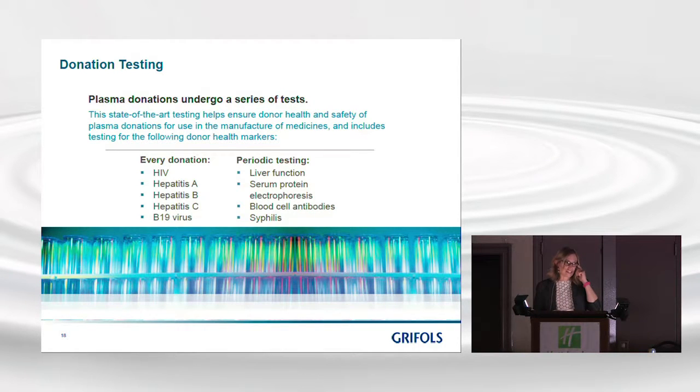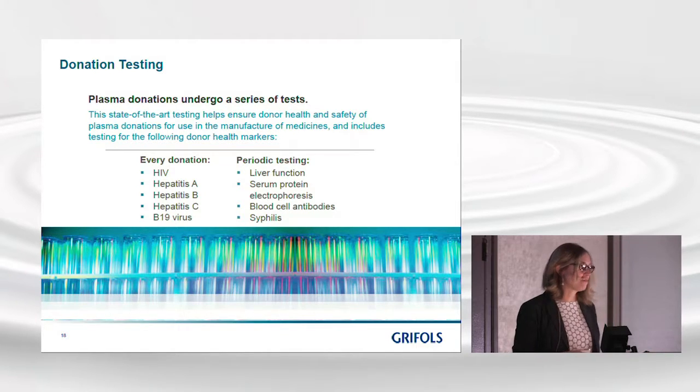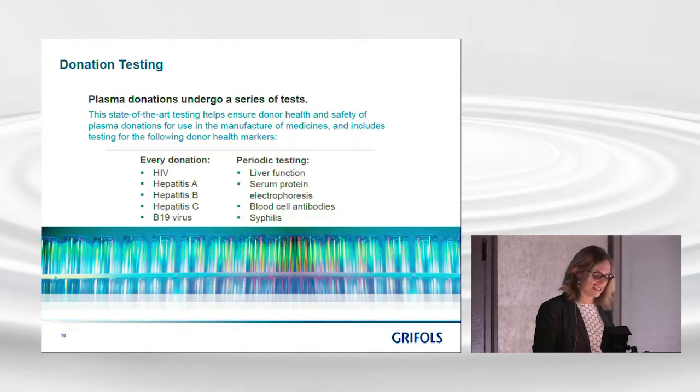The state-of-the-art testing helps us to ensure the donor health and the safety of the plasma to be used in manufacturing. This includes testing for pathogens and other donor health markers. Every donation, every single bottle that we collect, is tested for HIV, hepatitis A, B, and C, and the B19 virus. Additionally, we have periodic testing related to liver function, serum protein electrophoresis, blood cell antibodies, and syphilis.